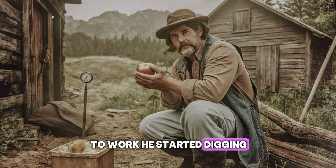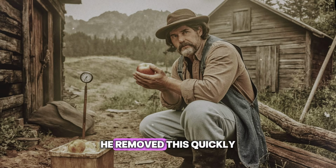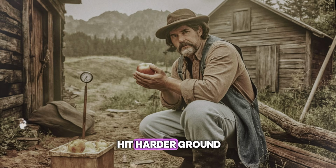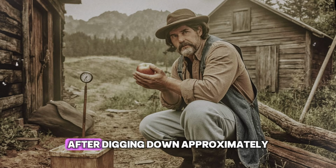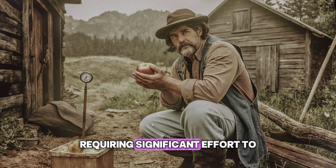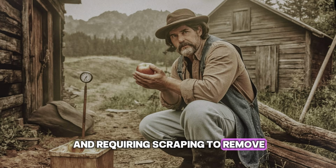He started digging. The top layer of soil was easy, loose topsoil mixed with grass roots and organic material. He removed this quickly, piling it nearby. Below the topsoil, he hit harder ground, a mixture of small rocks and compacted dirt. This was more difficult, but still manageable. After digging down approximately 2 feet, he reached clay. The clay was dense and heavy, requiring significant effort to break apart with the shovel. Each shovelful was thick and sticky, clinging to the blade and requiring scraping to remove.